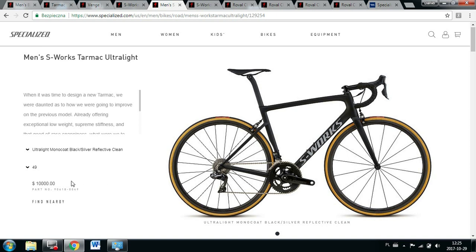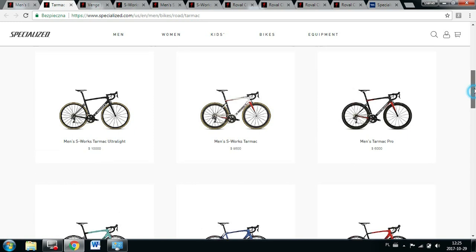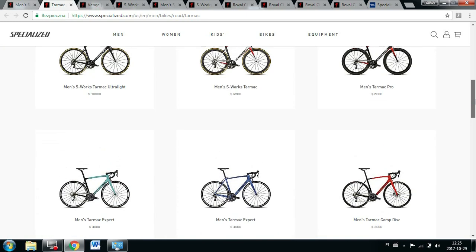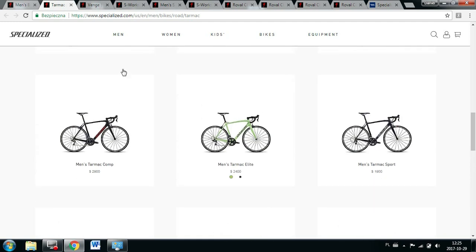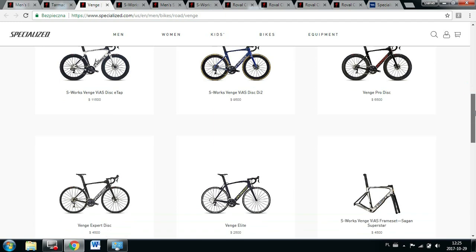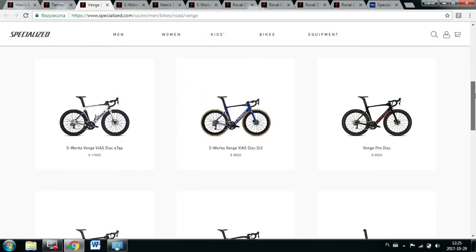I will be comparing the models which cost $10,000 for the Tarmac and $9,500 for the Venge, so pretty much the same price. But if we look at the range of these bikes, there are more models for the Tarmac, both carbon, different levels of carbon and alloy, and also the frame sets. And Venge will have only 5 models and 2 frame sets as well.